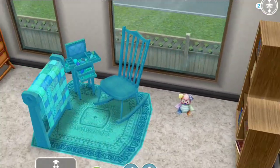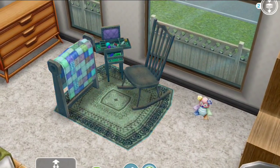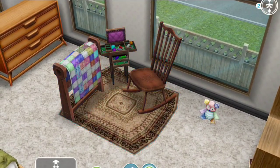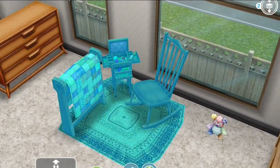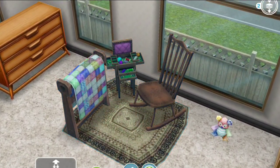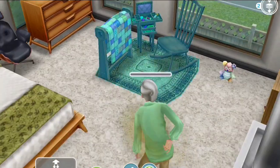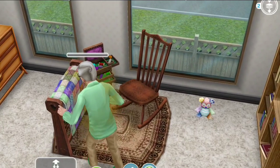Can't really do anything with it with my adult Sims. But I'll give you a sneak peek of what it looks like for my Sim to be quilting, and then that will be the end of our quest. And yeah, hopefully you guys enjoyed this video, and hopefully this one doesn't take too much time. Although if it is taking a while, you can definitely just leave your Sim to do whatever they have to do and go and do homework or whatever you guys have to do. And again, since it is our senior Sim, it is going to take a little bit of a while for them to get there unless they are inspired.